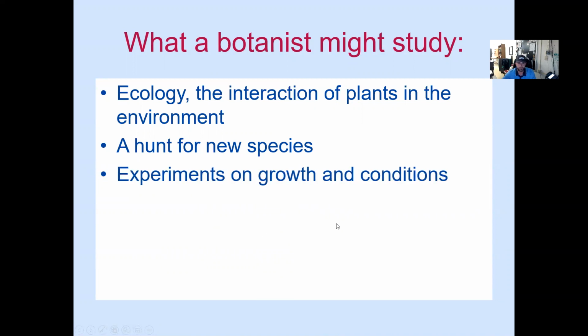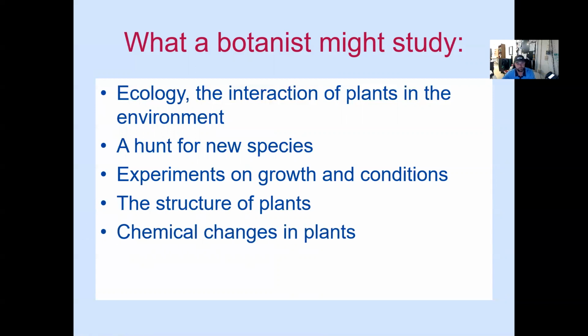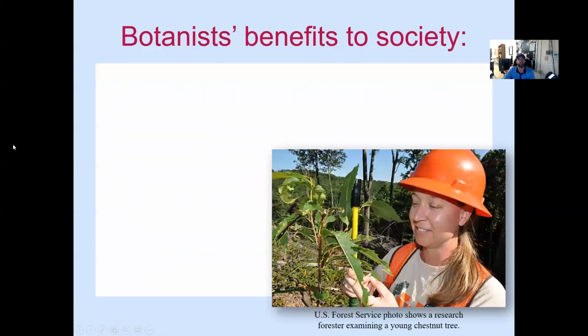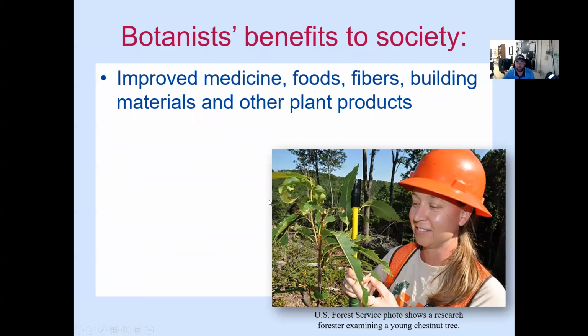You've got experiments on growth and conditions, so we do this in landscaping. We do this through different fertilizers, different treatments to get plants to grow better, to get grass as green as possible, to get those thin blades in there instead of the large blades. So typically, even if you get into the landscaping field compared to a horticulture-based field, you're going to be dealing with some kind of chemical or another at some point. So the structure of plants, chemical changes in plants, genetic information in plant DNA. If you really decide you want to get into the sciences of botany and plants, you're definitely going to be getting into DNA.